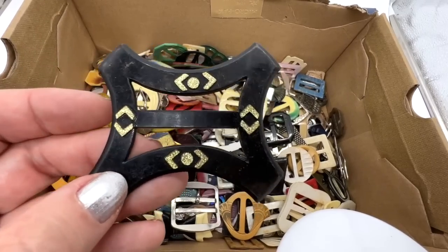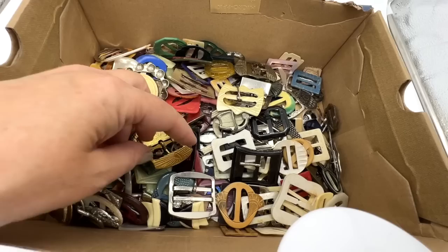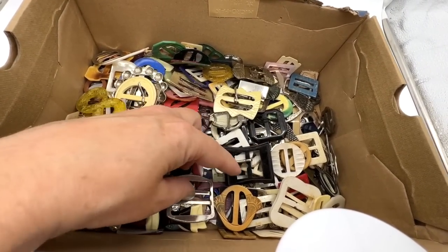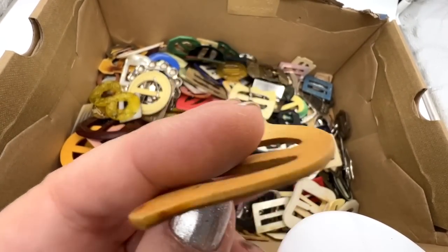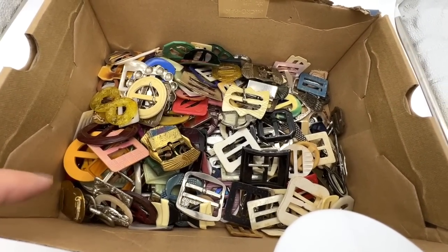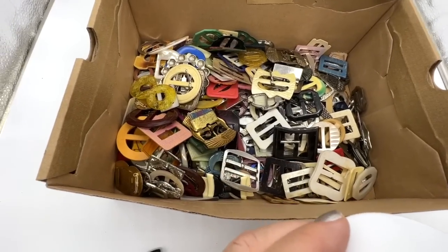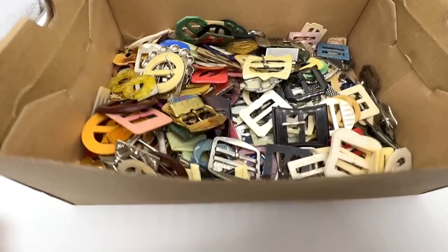There's some really nice stuff in here. A lot of this is celluloid, but I'm sure some of it is Bakelite. A lot of it has the whole deco look going on. Wow, that's awesome. So maybe I'll just dump them and then we'll go through all of them if you want. All right, let me dump them out.